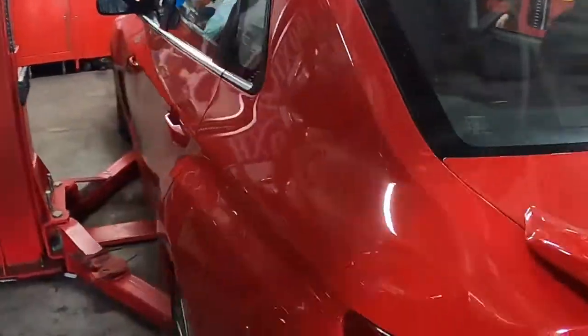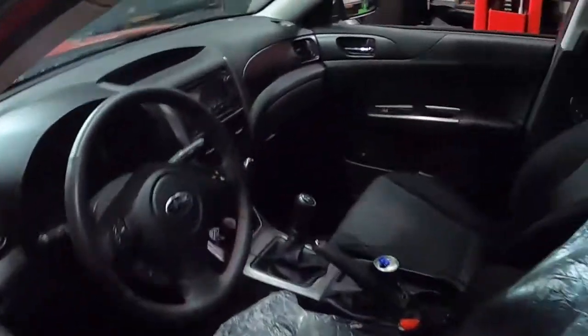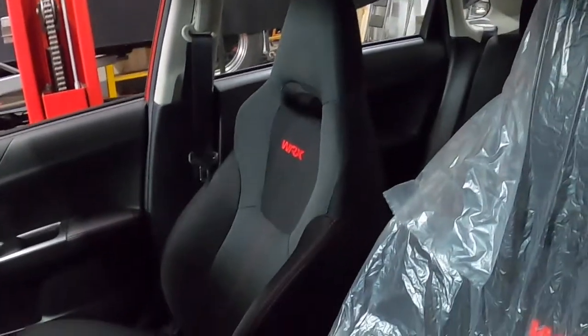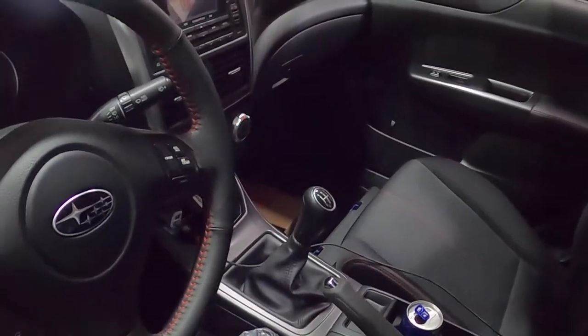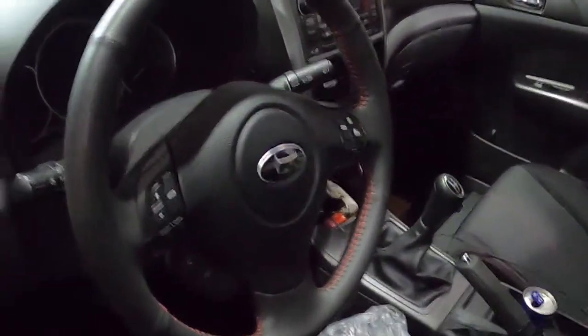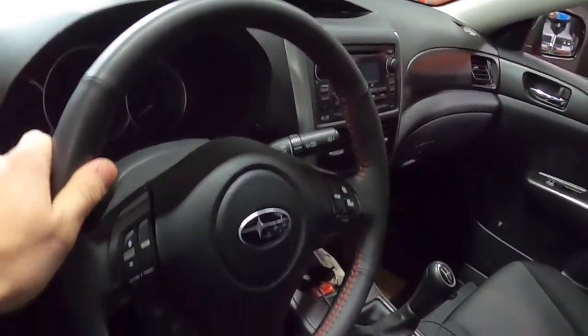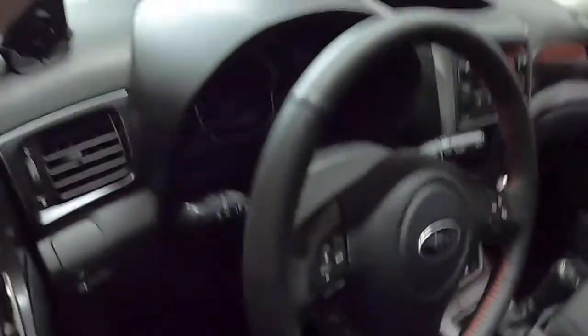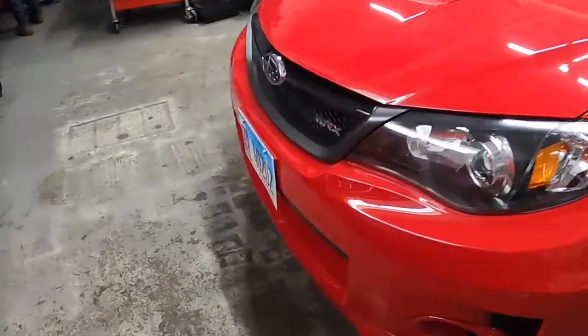Honestly, I love these cars. Got the buckets, cloth, 5-speed. Yeah, the STIs are 6-speed. Yeah, these transmissions are actually known to be pretty weak. I like the red stitching, I didn't even notice that. The engines are weak. Just kidding. There's a full walk around clip.